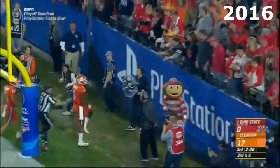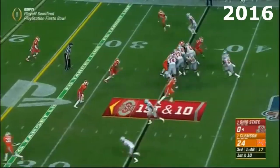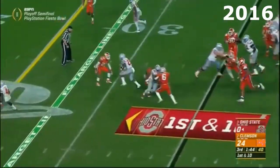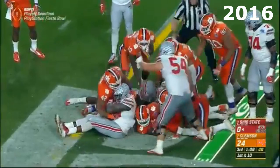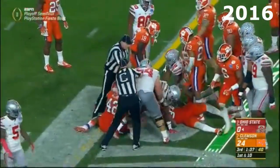And the Tigers are getting closer to Tampa. Moves the ball to the 35. And now Weber bows straight ahead. Lost the ball again. It's out. That time Ohio State recovering. Down.